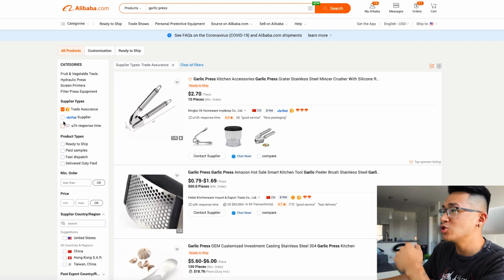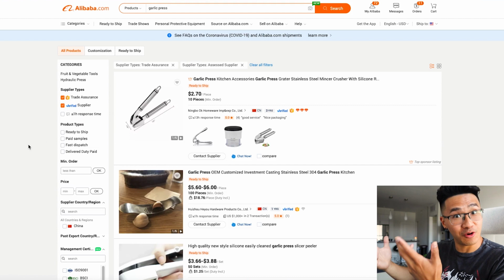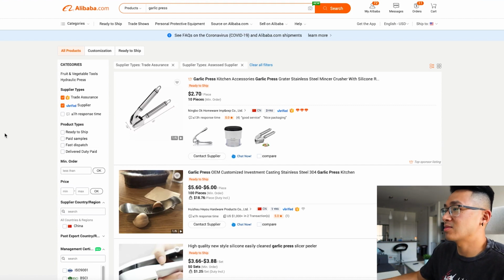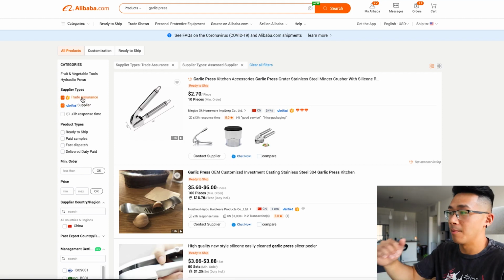If you have a lot of options, you can also check off verified supplier. This just means they're a little bit more legit, more verified. Sometimes if you put verified supplier, you won't have a lot of supplier options. So at the bare minimum, you have to have trade assurance. That's the first tip. That's how we protect our money in case the worst case scenario goes wrong. We have trade assurance to protect them.